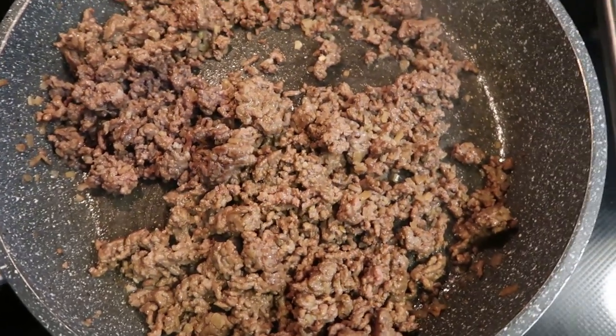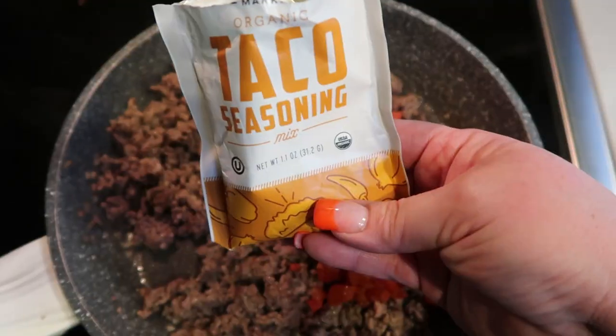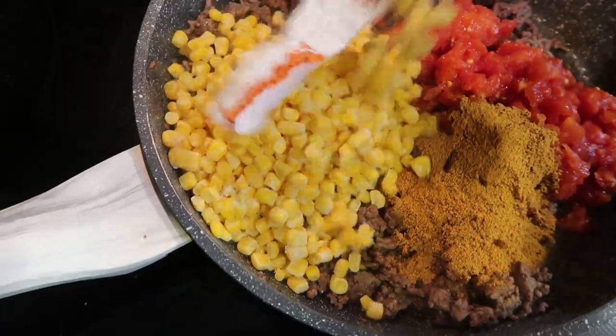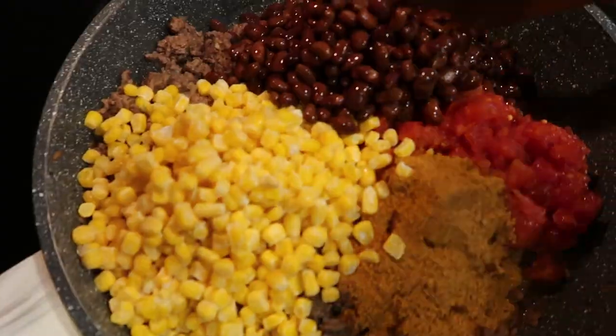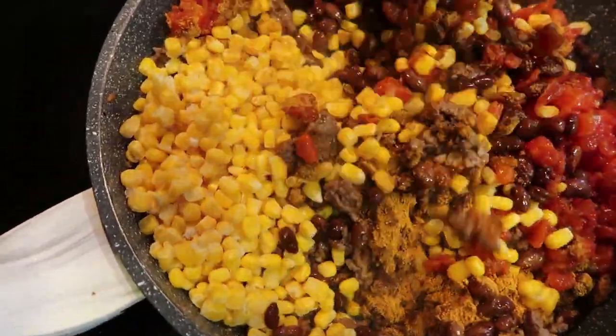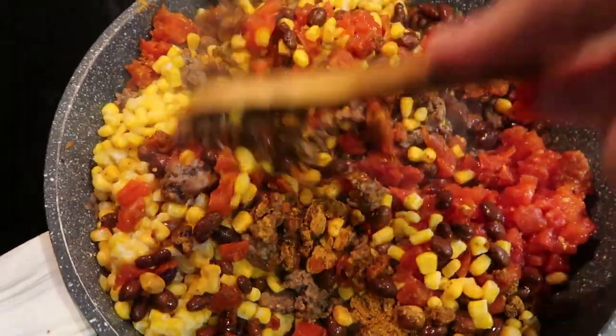Once your hamburger is cooked all the way through, we're going to add in the can of Rotel, a packet of taco seasoning, 12 ounces of frozen corn, and your can of drained and rinsed black beans. And then we're going to stir this together. We just want to make sure everything gets combined. Allow it to cook for just a couple of minutes. You want to let those flavors just start to meld.